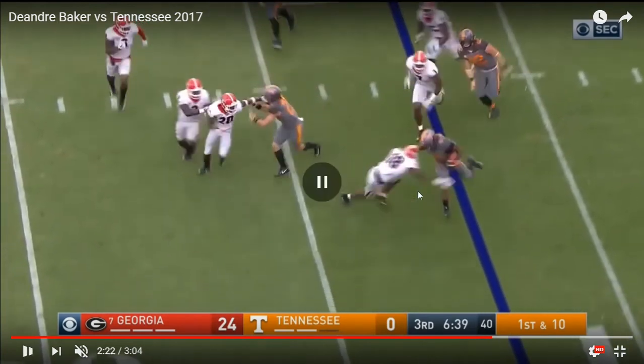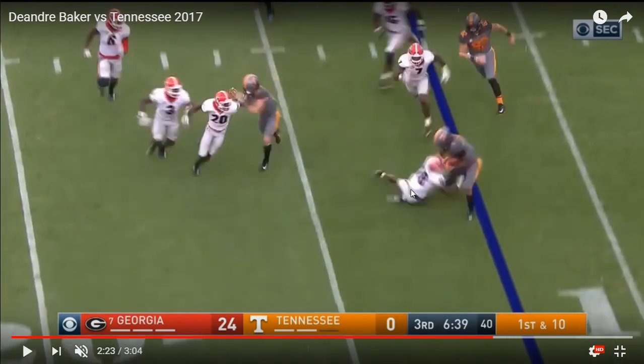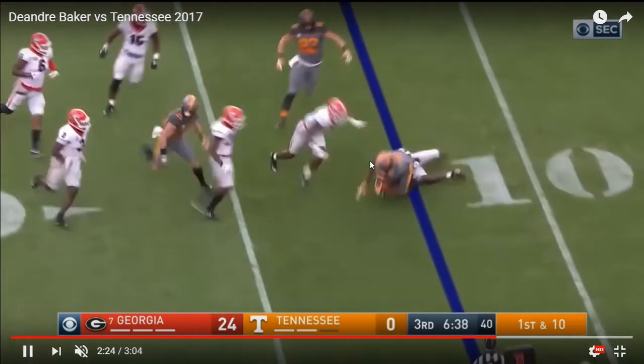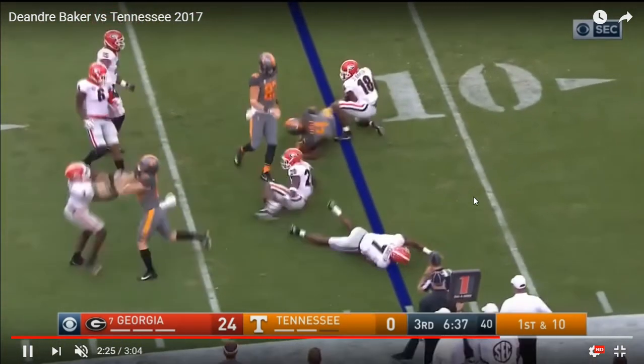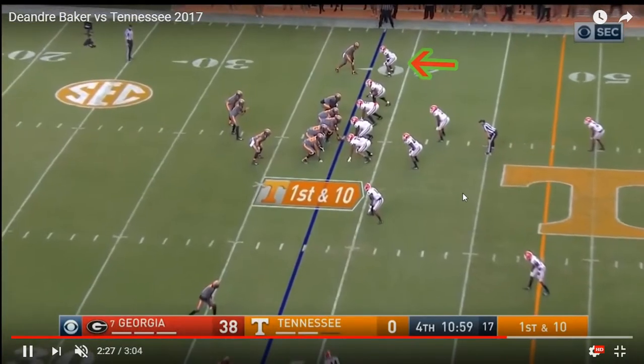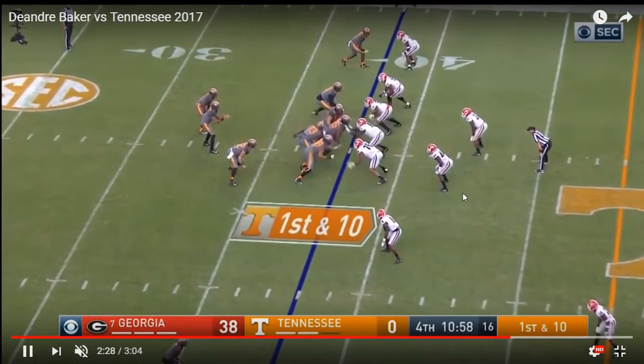Bam. Goes for the legs. Getting stiffed. So he has to fight through the contact and stay with the tackle here. And what he's going to be able to do is wrap this up and bring him down by the leg. That's a nice shot of fighting through the running back's contact. John Kelly is not an easy running back to bring down either.